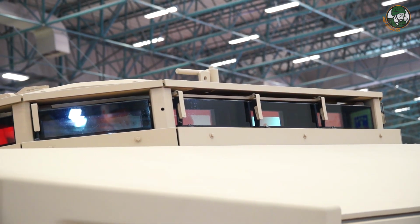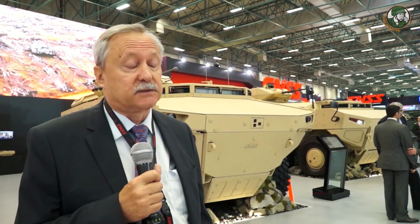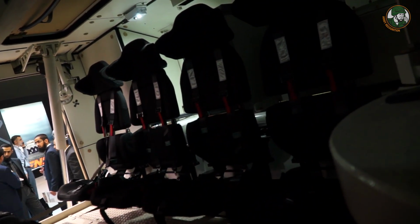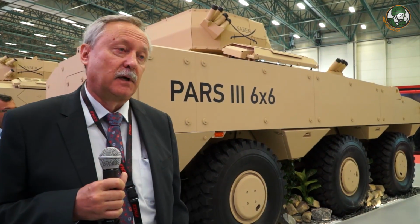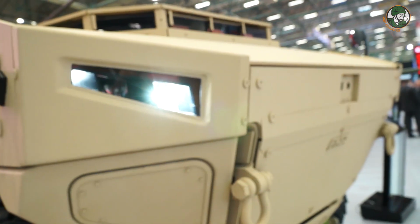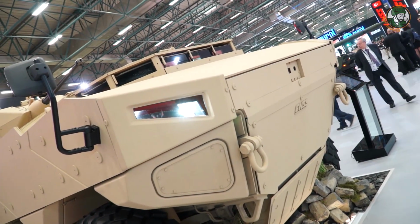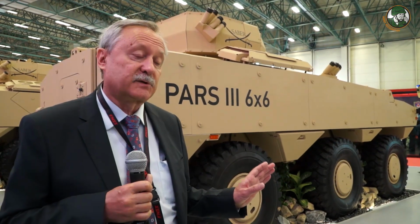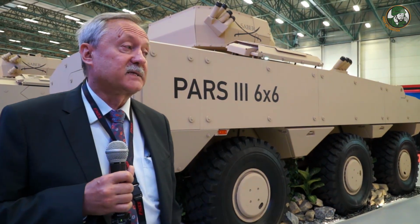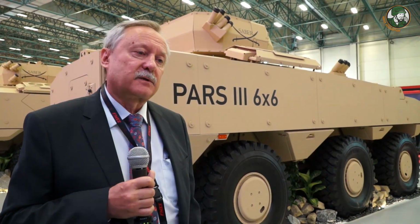In PARS 8x8 in this configuration we have 12 crew in total, and in PARS 6, 8 personnel. If we have the same turret, we can manufacture different levels of protection, mine protection and also bulletproof protection, but normally it is based on customer requirements, and that is one of the most important things. We try to get protection as light as possible because it is part of the payload. We have good facilities to make all kinds of tests in our factory, so we manufacture the protection ourselves.